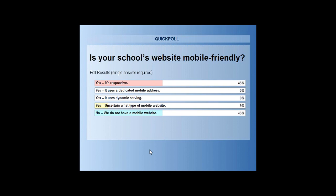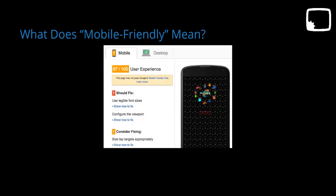All right, so it looks like we're about 50-50. About 50% have a responsive website currently in place, and 50% do not currently have a mobile website. And there are a few that are uncertain what type of mobile website you guys currently have, which is fine because we're going to actually cover that right now.